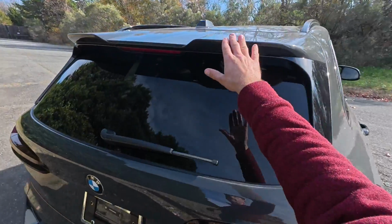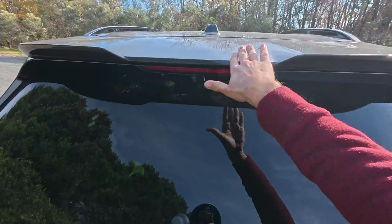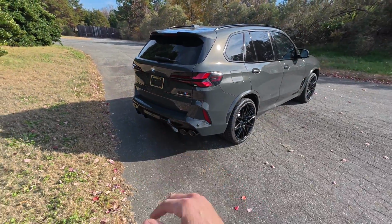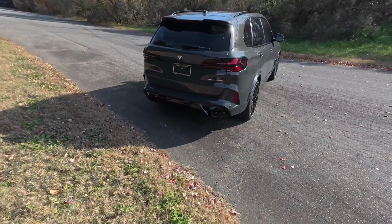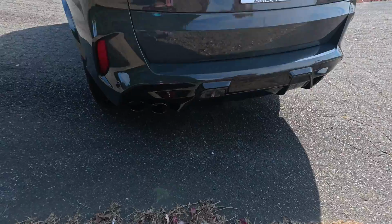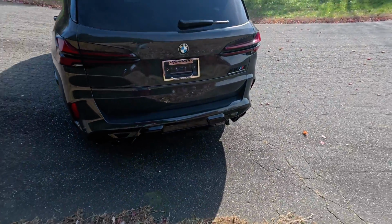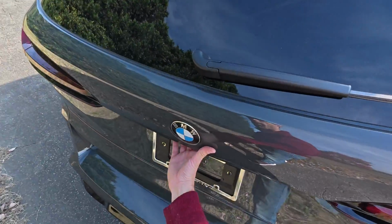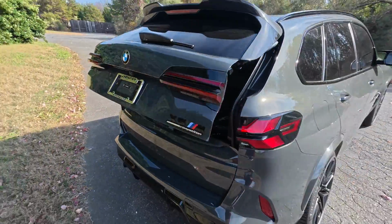Now, this also has a body colored spoiler with really nice indentions there. There's the third brake light, the backup camera, wiper blade there, dark housing for the LEDs. There's the parking sensors, and then the quad tip dual exhaust down below with some more gloss black accents. This is also capable of towing up to 7,200 pounds when it is properly equipped.